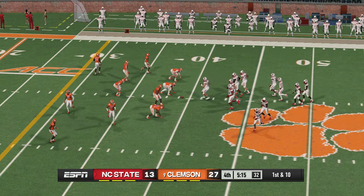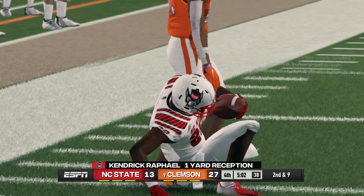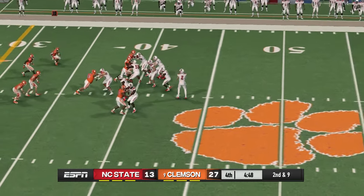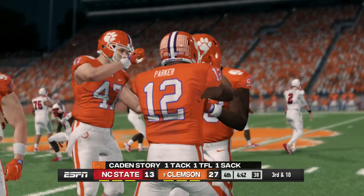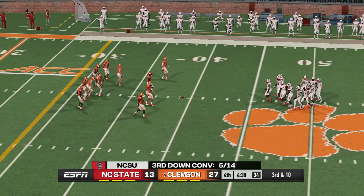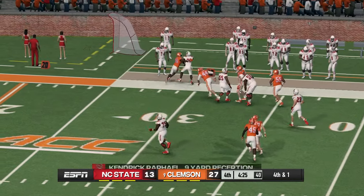First and 10. Ball on the 39-yard line. And down he goes at the 38-yard line. Now he tries to buy some time. Third down now, and they need to get it to the 29. They go to the screen here, and the halfback's got it. And they push him out around the 30-yard line.